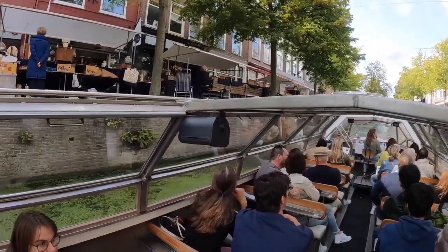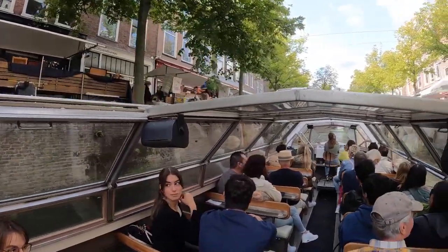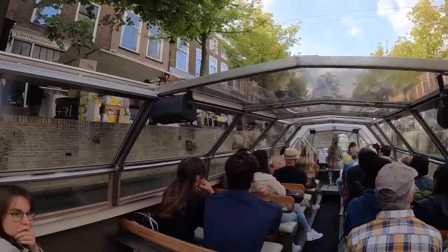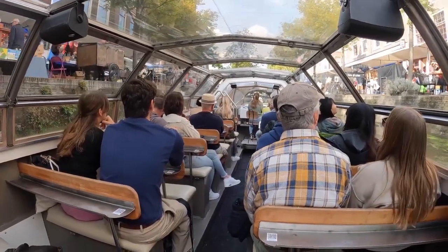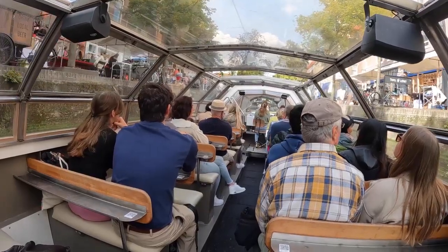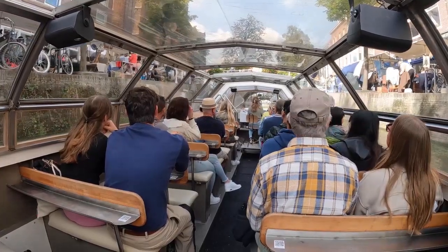So the old church was built from 1240 to 1605. So it took 365 years to finish the church, and it took so long because of financial reasons. They didn't have a lot of money, so they stopped for a while and then continued. And you can still see the different kinds of bricks that were used. You can see this better if you pass this bridge.